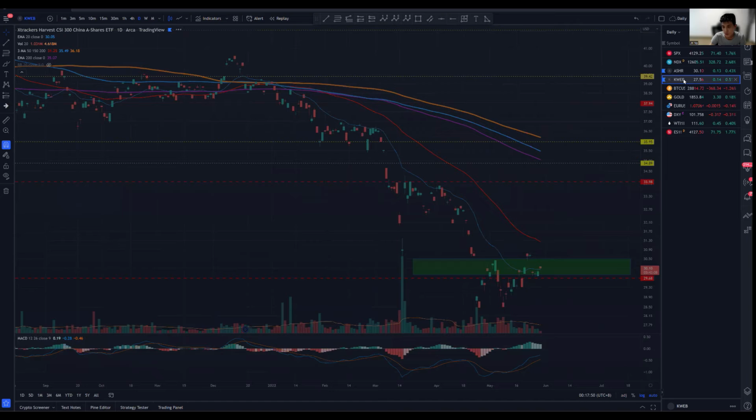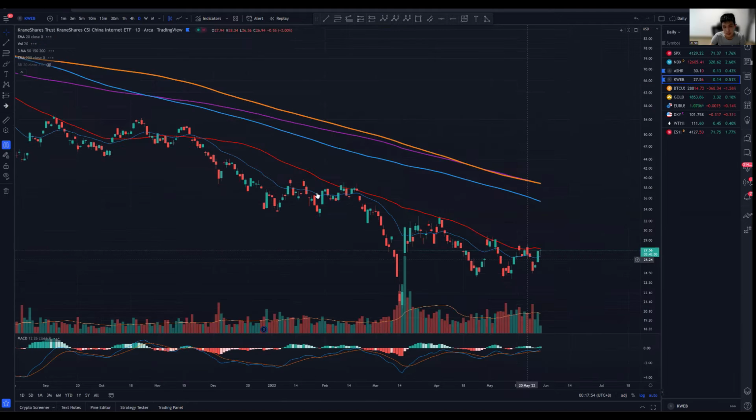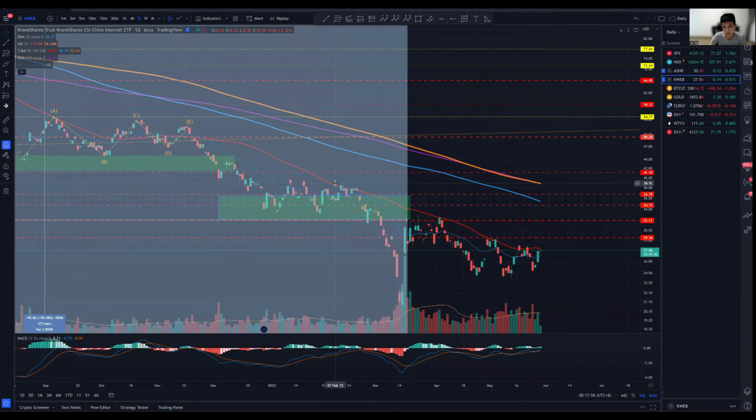All right, and then finally for KVAC, the key thing is that we do want it to break above the 50 simple moving average on the daily chart. It is still acting as key resistance right now, but I can see that the frequency of it being tested is getting increasingly higher. The distance between this retest and this retest is fewer days compared to the earlier retests. So in this scenario, I see that the chance of it breaking and shifting momentum towards the upside is increasing by the day.